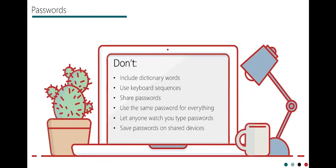Don't let anyone watch you type passwords in. This is called shoulder surfing. If someone's over your shoulder and looking at you type your password, people are really skilled. I don't think I could ever watch someone type their password into a keyboard and then recreate it later, but there are a lot of people who have honed that skill so that they can steal passwords.